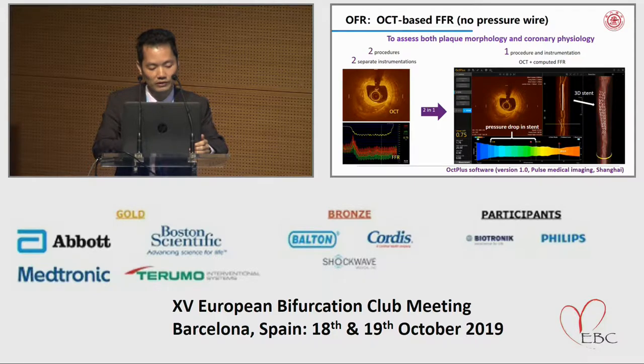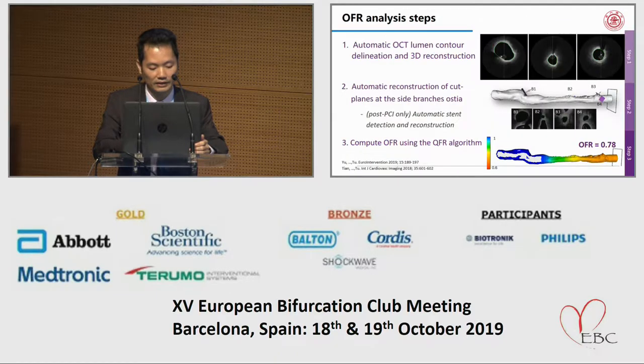The first solution we propose is OFR, OCT-based FFR, to bring two procedures, two separate instrumentations, into one procedure, one instrumentation. This is the software we developed. It allows you to do 3D reconstruction of the OCT and also quantify underexpansion and malapposition automatically. So the analysis step is that first you need to do the automatic lumen contour segmentation and 3D reconstruction. After that, you will get a cut plane perpendicular to the side branch centerline and quantify the area. This is very important to estimate the natural taper of the vessel reference diameter along the vessel, as illustrated by the previous speaker. That is very important to have a natural taper.